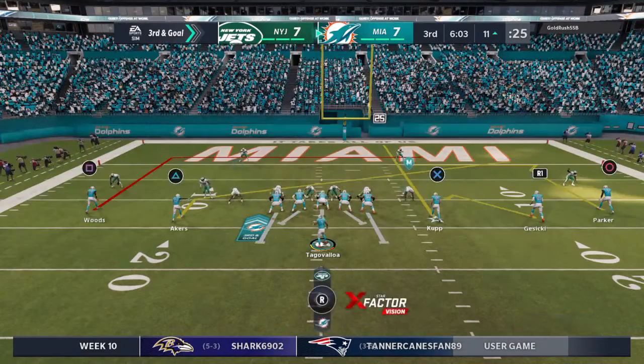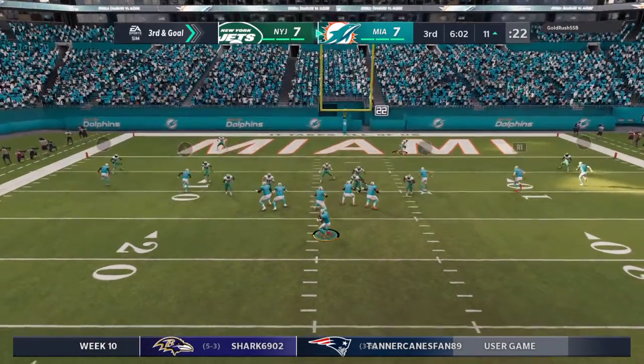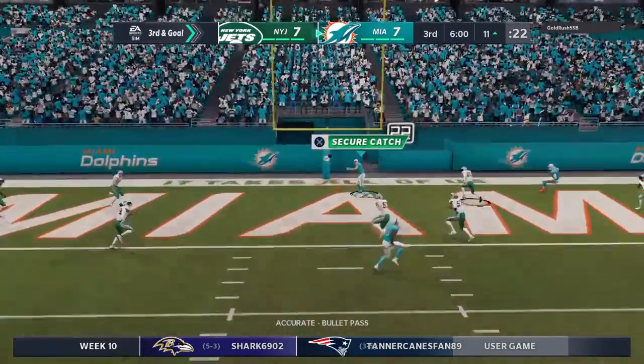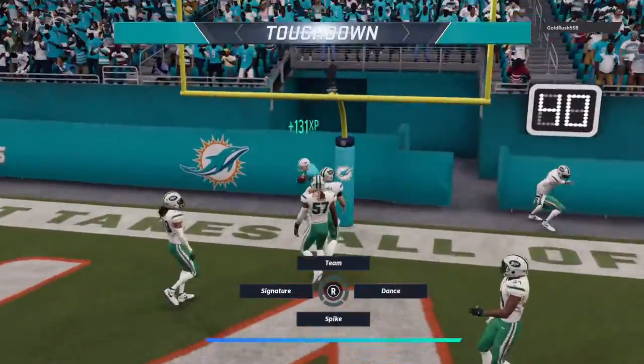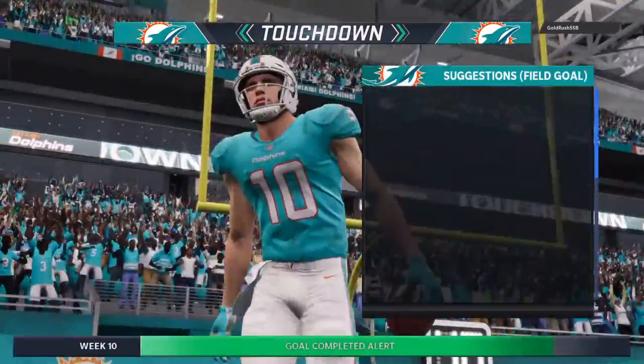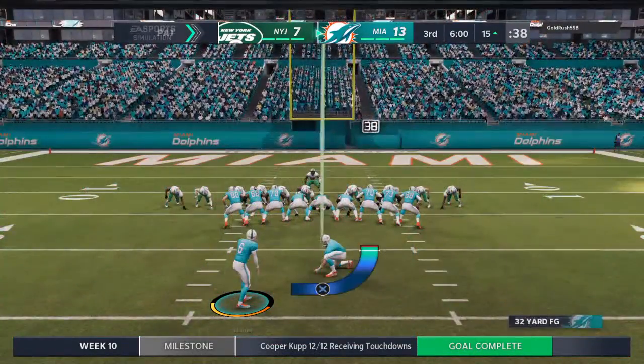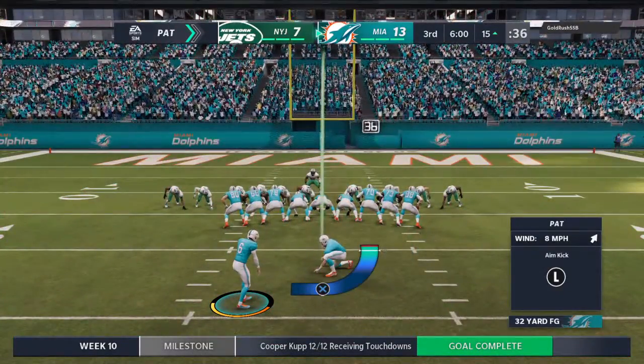53 is the mic. Now Tua. He's got it. Touchdown, Dolphins. Cooper Kupp with his 13th touchdown of the year and 2nd of the game. And the Dolphins have taken the lead.